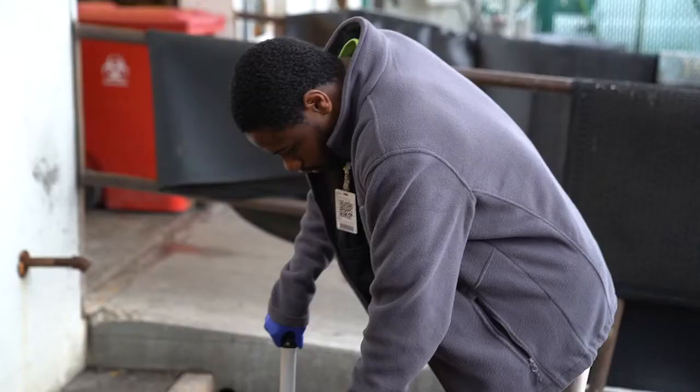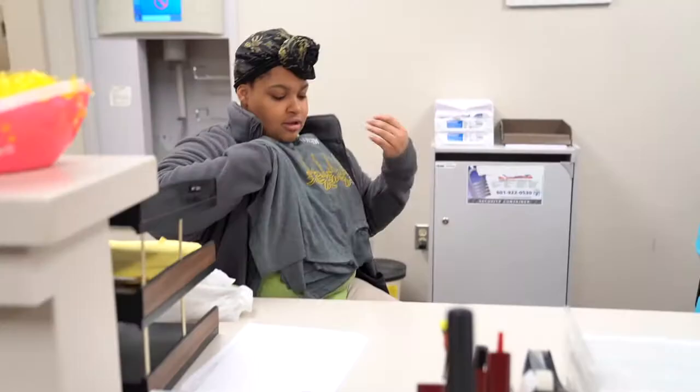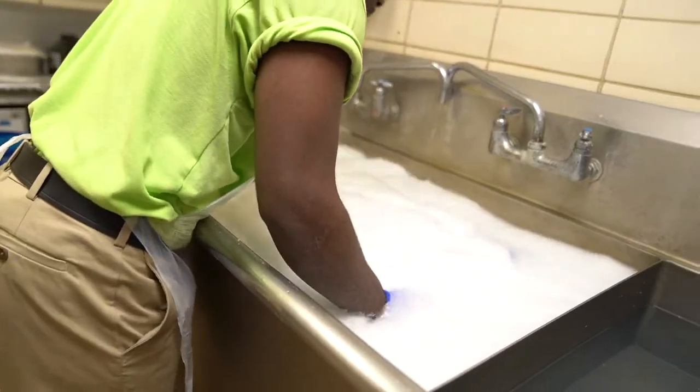When we first started the program initially, I think we started with 5 departments. And over time, we had grown up to 10 and then back down to 9 just because of space, really. But the first 5 really accepted them right away.